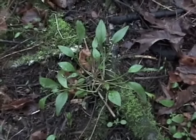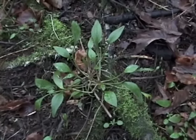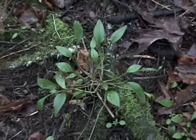So today I'm going to gather some of this for a little salad, and then some of this stinging nettle that I got earlier, I'm going to boil up like spinach.